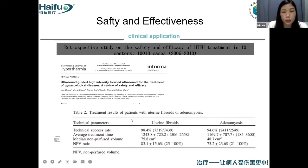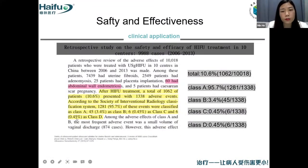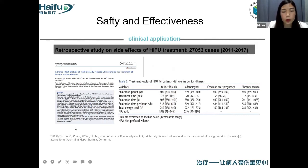For the first study, we analyzed 10 centers, including 10,018 cases. This is from 2006 to 2013. We can see that the average treatment time for uterine fibroids is 1,243 seconds, and the NPV ratio is 8.3. For the side effects, the total side effects is 10.6%, and grade A is 95%, and class B 3.4%, and class C and class D is 0.45%.